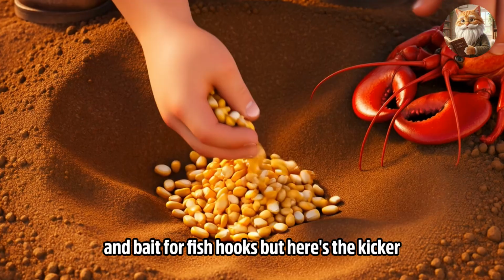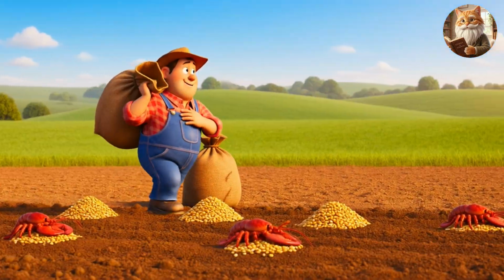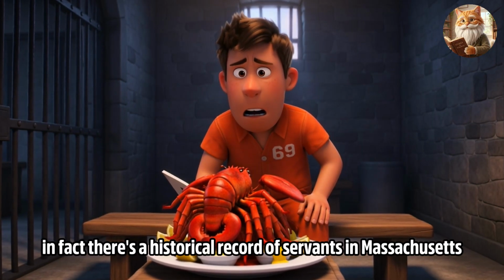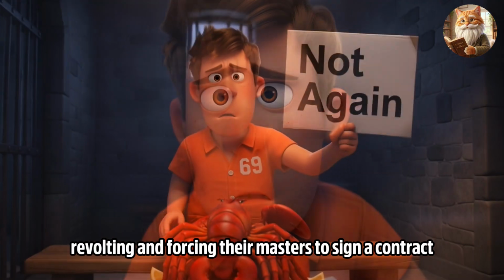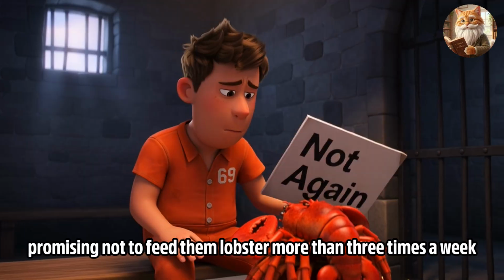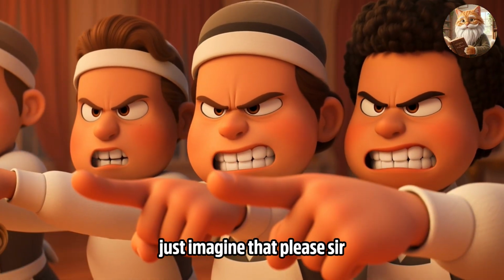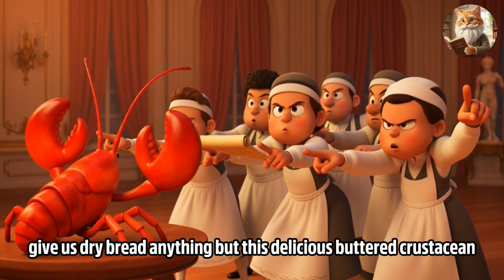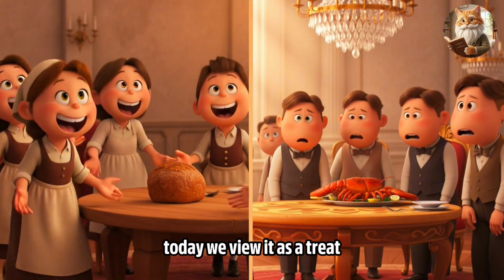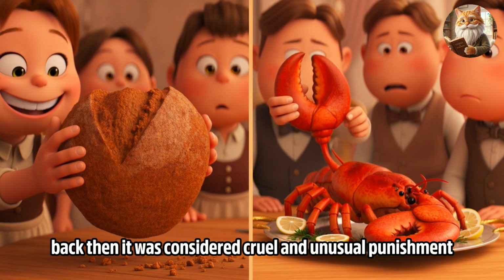But here's the kicker. It was the primary food source for prisoners and indentured servants. It was the Spam of the colonial era. In fact, there's a historical record of servants in Massachusetts revolting and forcing their masters to sign a contract promising not to feed them lobster more than 3 times a week. Just imagine that. "Please, sir, give us dry bread, anything but this delicious buttered crustacean." Today, we view it as a treat. Back then, it was considered cruel and unusual punishment.